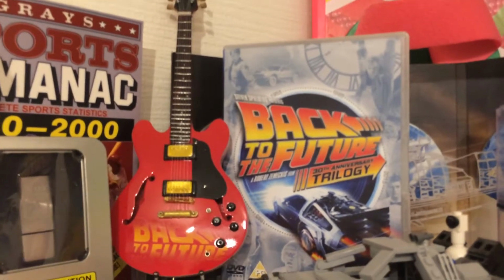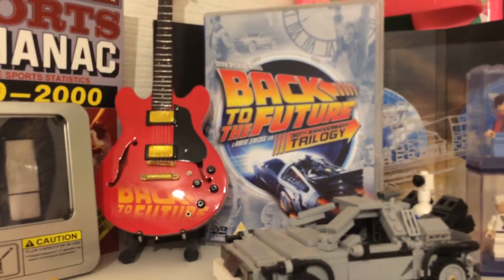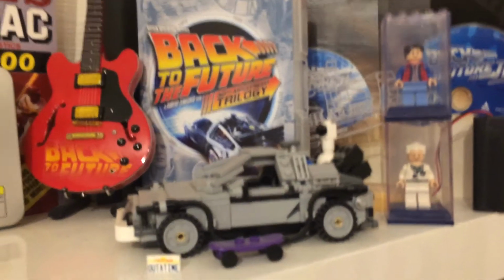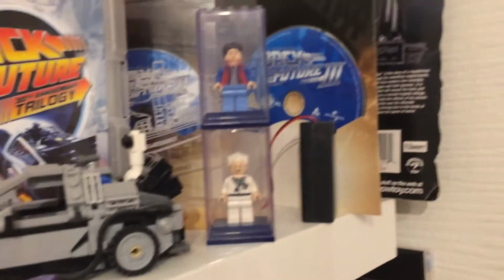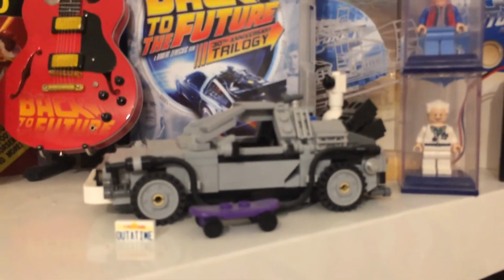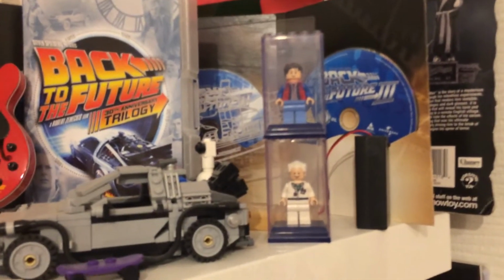This handmade guitar, which is really nice. I'm not too keen on the little Back to the Future logo there, but it's supposed to look like the guitar that Marty uses in the last part of Back to the Future when he plays Johnny B. Goode. The Lego DeLorean with the figures, which are in Doctor Who microfigure display cases, which I'm really happy to have this set. It's an absolute fortune now if you try and find it. So I'm very happy to have it.